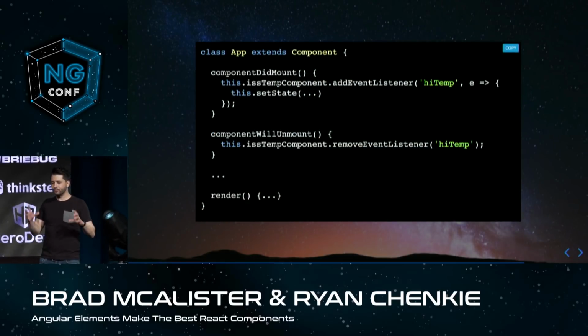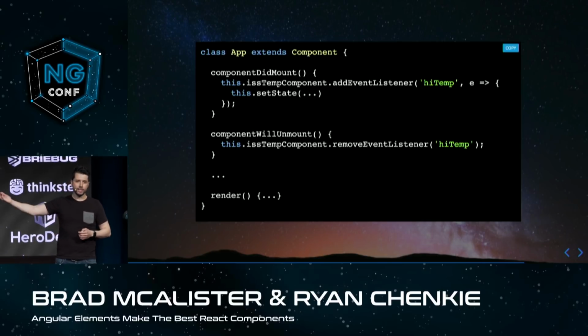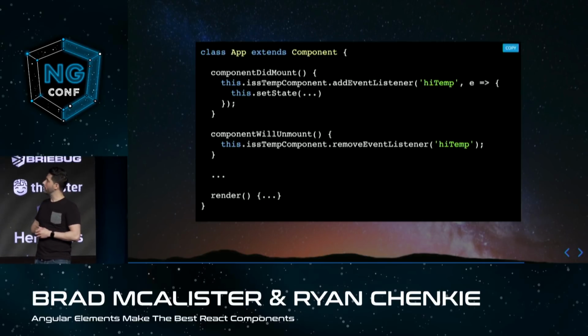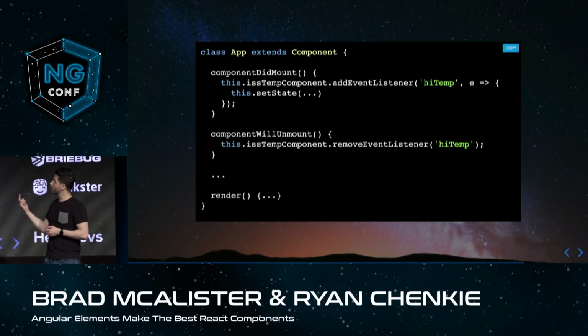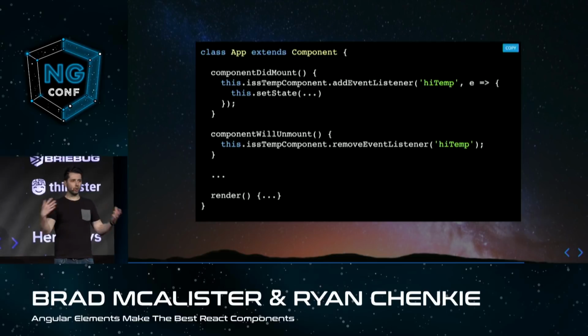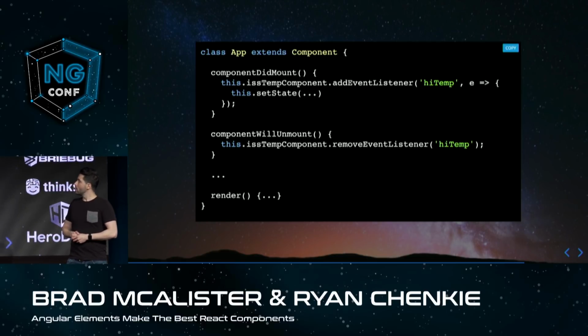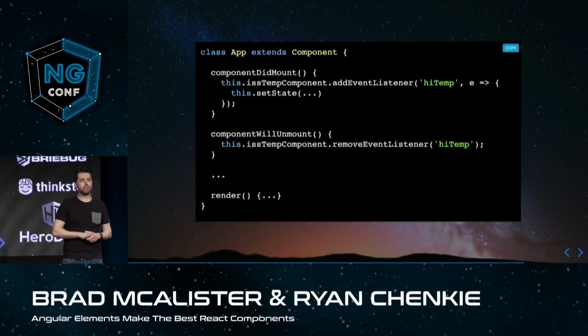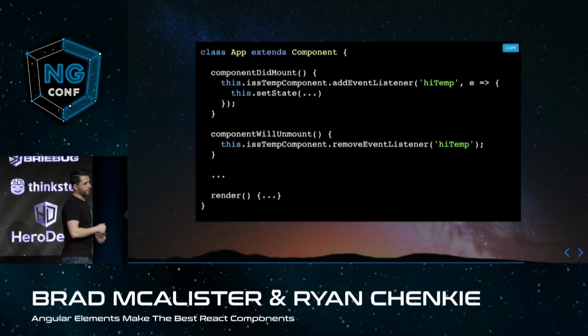All right, so how do we actually get information out of the element? Well, in the componentDidMount lifecycle hook, for example, we can add an event listener. So our element is going to emit something called high temp, and we can take the event, do whatever we want with it in React. We can set some state, whatever we want, really. And then we'd want to clean up when the component is unmounted. We'd want to remove the event listener to prevent memory leaks and that sort of thing.